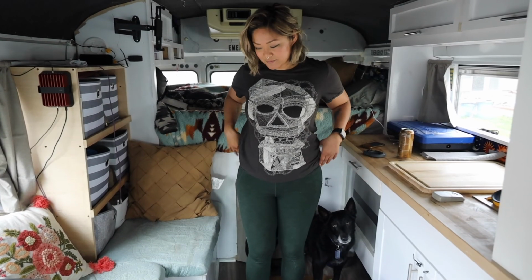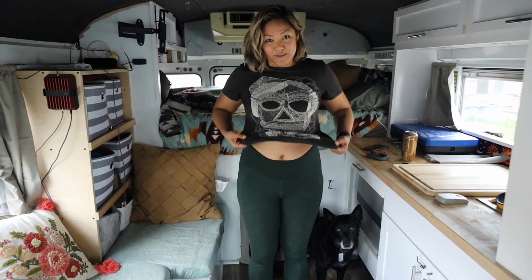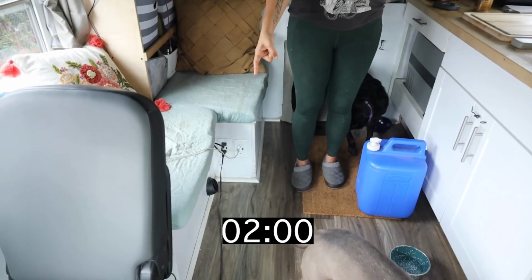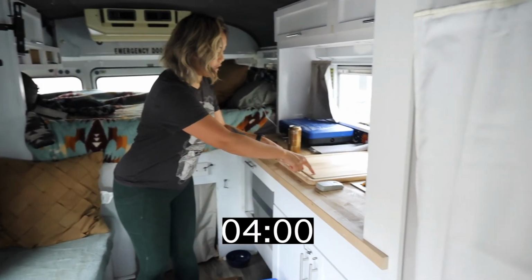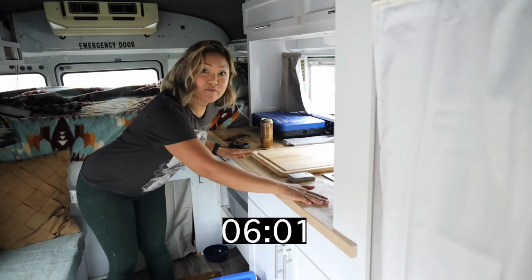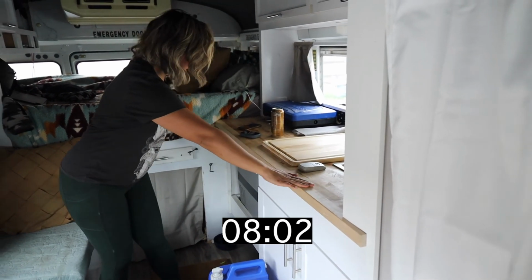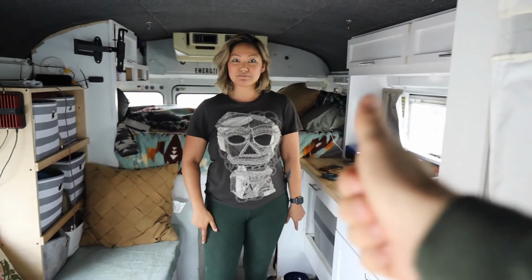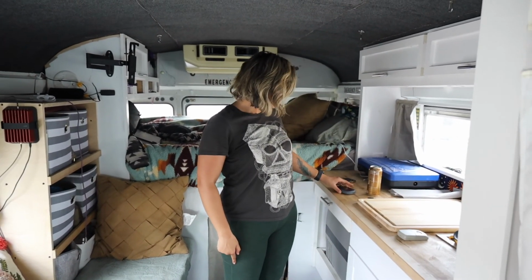All right, Kat, you got 15 seconds to explain all the projects we're doing today. Okay. Starting now. We're going to make a table, an island-style table, get feet for this little cutting board, get varnish for this butcher block countertop and this table, and a new phone for Sage because his is broken. Woo! Seconds to spare.